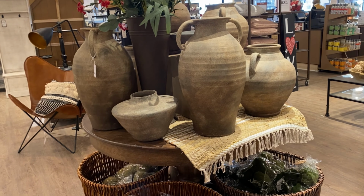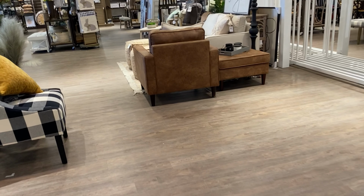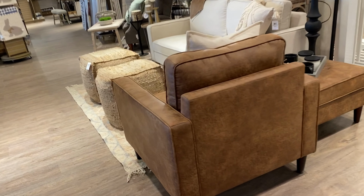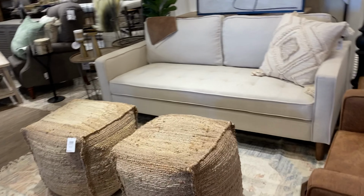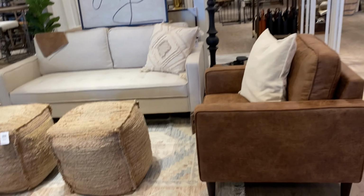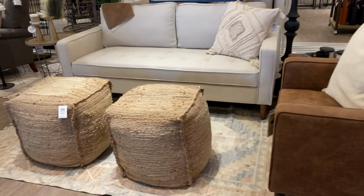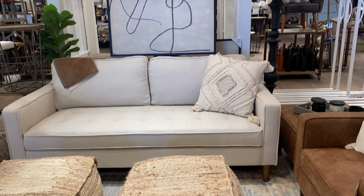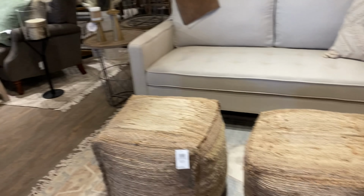So Kirkland's had so many different styles as far as vessels. It was just totally giving me an RH inspired feel. But they're all throughout the store. I'm getting ready to show you guys a whole nother one. But before we get to that, check out the textured, faux leather accent chair, and the textured ottomans that they use as a mini coffee table or just a mini seating area.